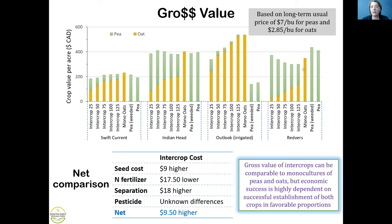Whereas at Redvers, there were some problems here, where the peas were having a lovely time in monocultures, but there were some problems with the intercrops. And I think this was partly due to bird damage in this situation.